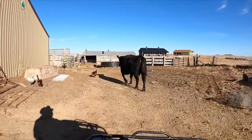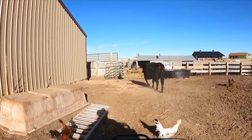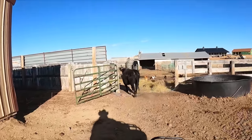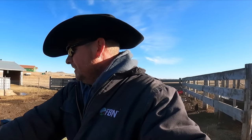So when we get her going the way we want to, we actually let off pressure so that she will walk quietly into the corral where we need her. Look at that. Told you we'd get her. Okay. Close another gate. Probably shouldn't turn off the four-wheeler.